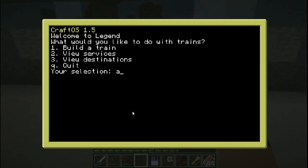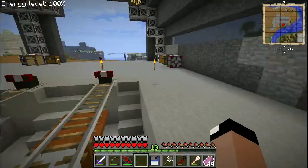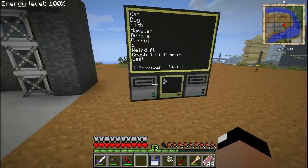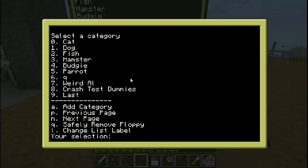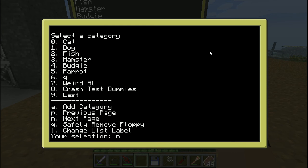One of the things that I had to do differently with this program compared to this program here, where you can build a train, view services and all this, is that there's not going to be all that many items on the list. Since this all runs on color, there's only going to be a maximum of 15 or 16, and that will fit on one screen. This program here is not based off color, so there could be 30 categories. So I had to figure out a way to navigate between next page and previous pages, like I did there, NP.